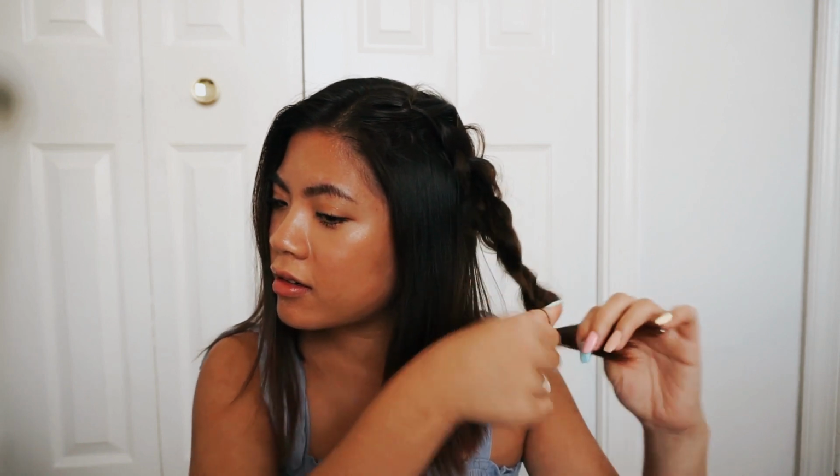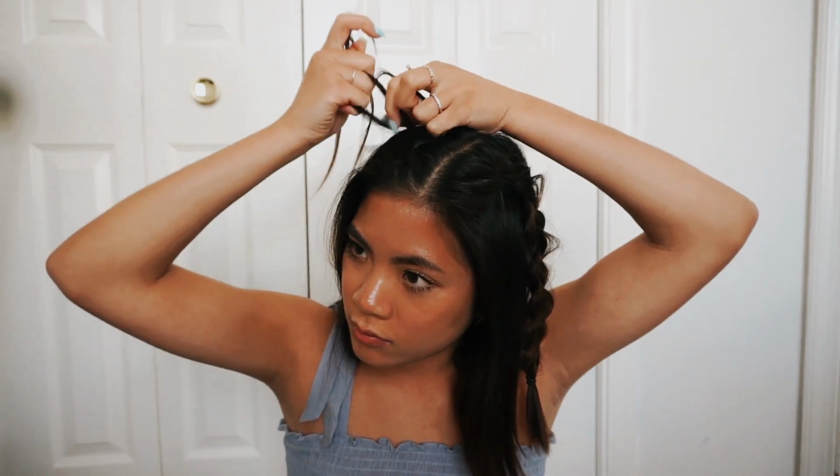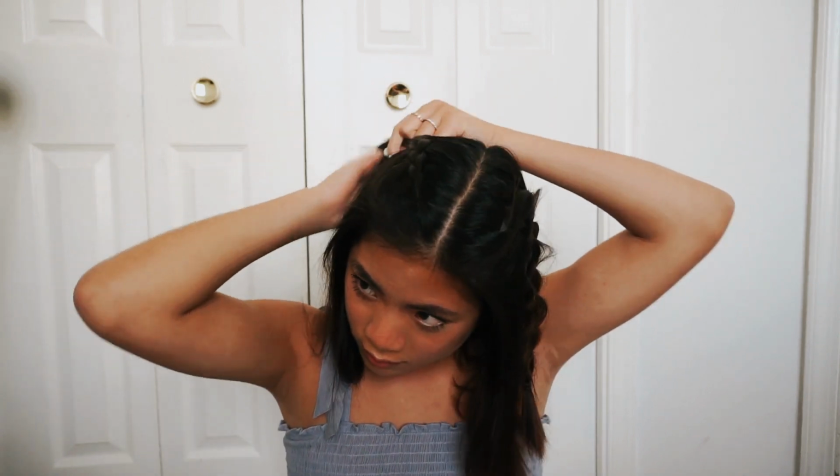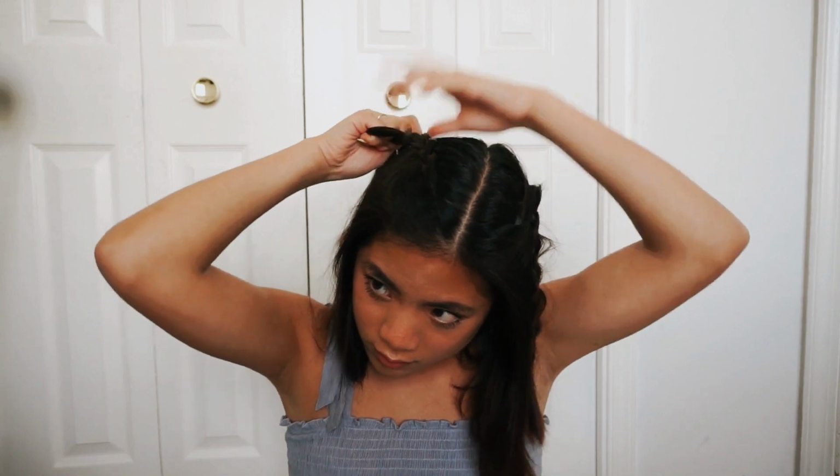And this is something that just gives me Coachella vibes, but I love wearing this hairstyle. It looks like you put a lot of effort into your hair, but this only takes me about 5 minutes. And so I'm gonna pancake the other side as well when I'm done, and this is the finished look.